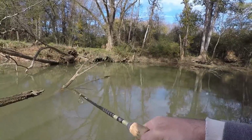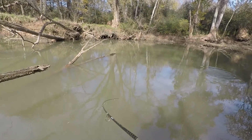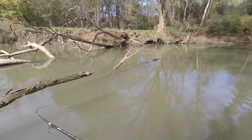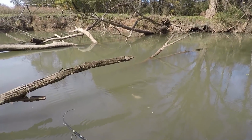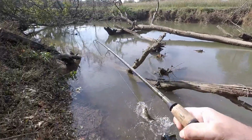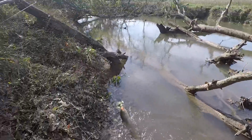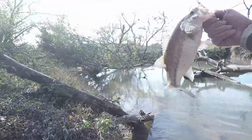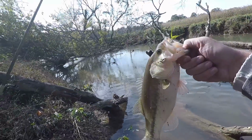Oh, that's a fish. That's a good fish too. Nice. I thought it was stuck on a log. That's the first active fish I've seen. Oh, nice bass. Man, that thing is just fighting like mad. Oh, nice. Oh, get up here, get up here. Oh, yeah. That's a good bass on the rooster tail.